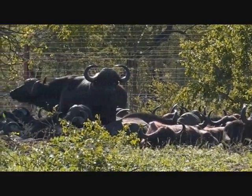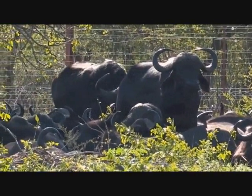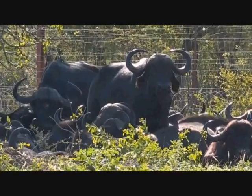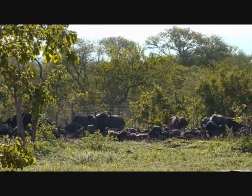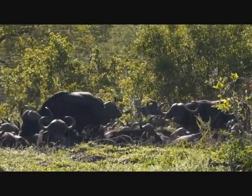Now you may see that there is a little fence in the background there. These buffalo are not fenced in. This is just right on the edge of the reserve where everybody comes into the park, and it separates some of the communities from the animals so that we don't have a situation where animals are hurting people and people are hurting animals. So that's just a little boundary on the northern side of this massive wilderness area. We're in an area where these animals can move over 8.5 million acres, which is really large.